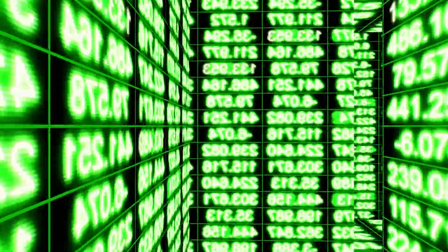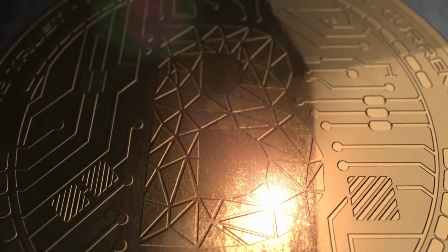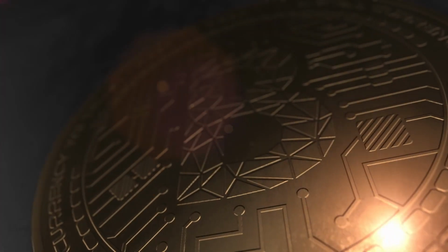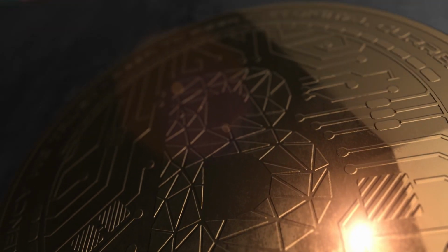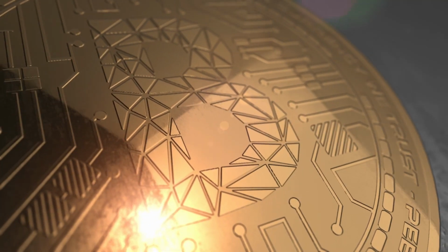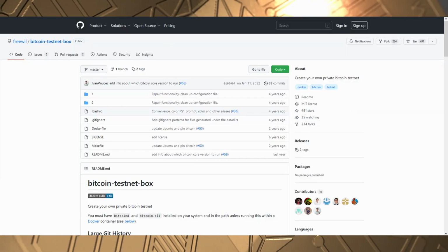This may sound super complex, and it can be, but we're going to create a very simple version of the SaaS for the Bitcoin network, and we'll be millionaires once the next rush comes. To do this, I'm going to start hosting my own Bitcoin node. For that, I'm going to use a Docker image that will run a test node, so that way we can set a lower difficulty to get Bitcoins easily. To do this, we're going to use a modified image of the test box created by the user free will.